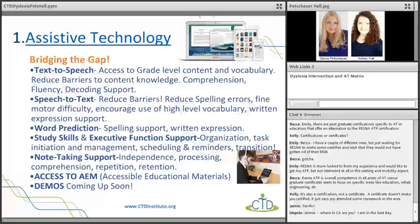And most importantly, assistive technology helps provide access to AIM, that acronym, Accessible Educational Materials. Those are their textbooks, their worksheets, their handouts, those learning materials, all of those things that they legally have the right to access and fundamentally, of course, need to access the same as their peers. And that is done using assistive technology. And again, we're going to have some of those demonstrations coming up later in the presentation.